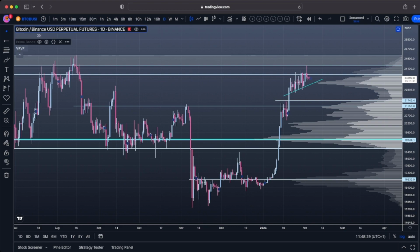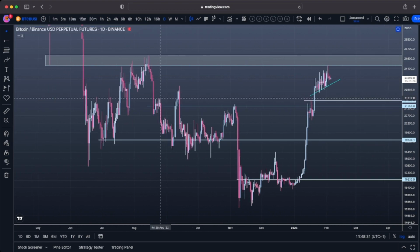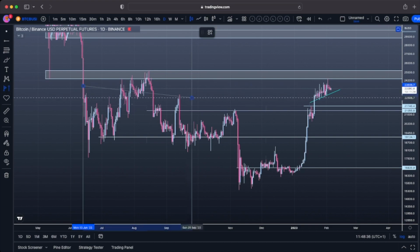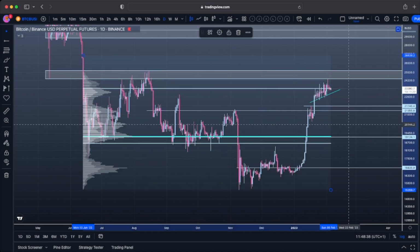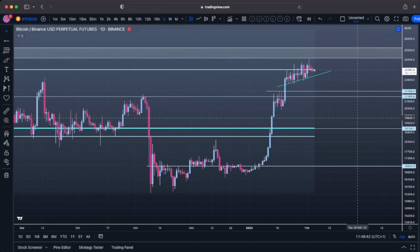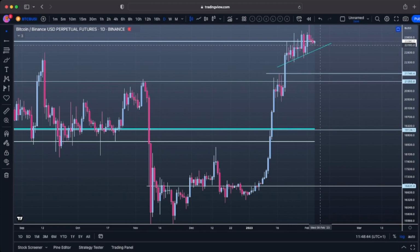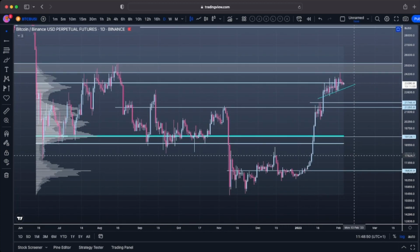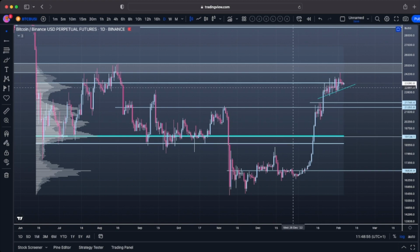And why is that? If we pull up the visible range volume profile on this whole range, we currently are at the value area high, or as we are losing it as we speak right here. The volume profile basically consists of three things. We have the value area low, the POC, and the value area high.